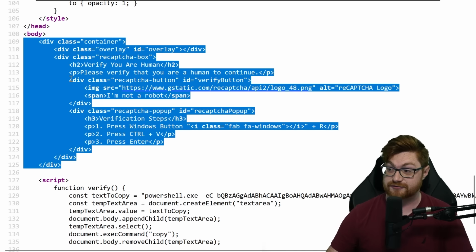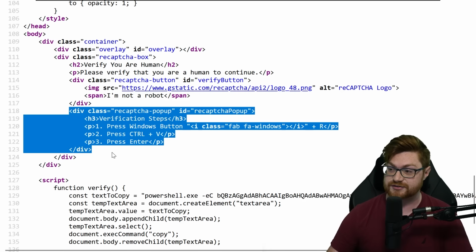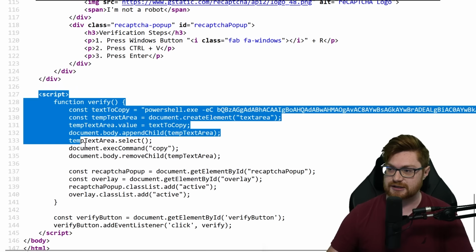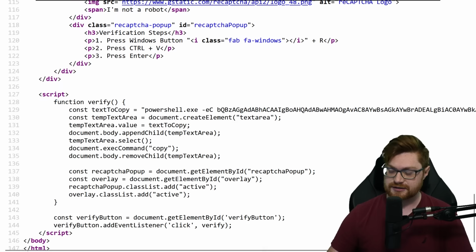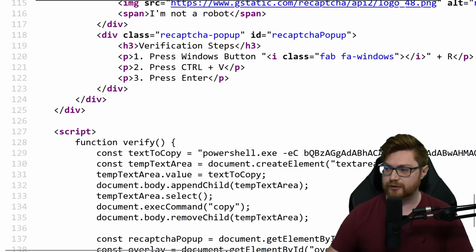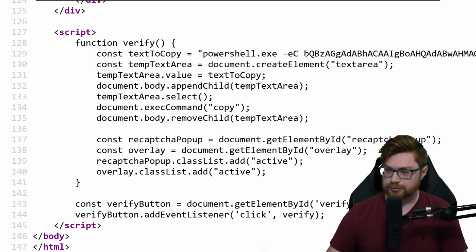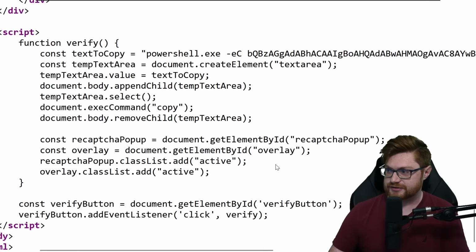HTML, which is nothing fancy, just the exact steps and a div that's displayed, a little pop-up modal. But here's the JavaScript. Here's the client-side code that runs dynamically. Let me zoom in a little bit so you can see this, because this is where we get to some sweet stuff. You know what? I will bring this into Sublime Text so we get some better syntax highlighting there.